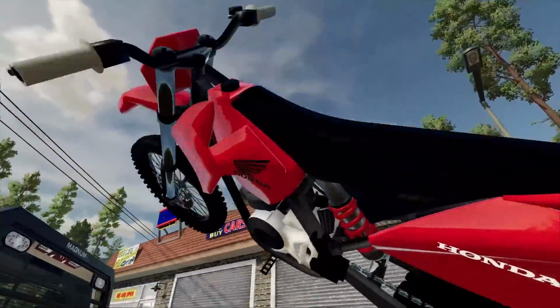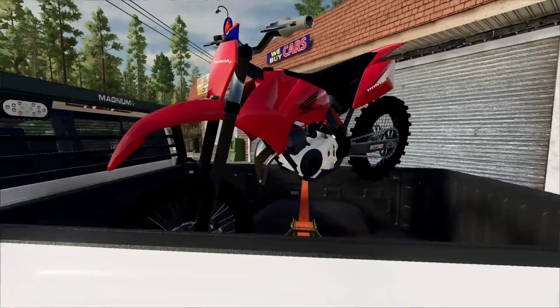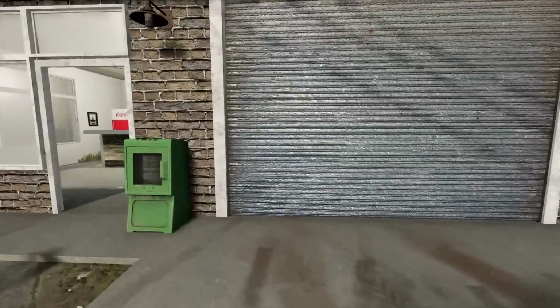Here we go, swinging around. It should fit. Honda 2-stroke. Oh, my gosh. All right, there we go. Strap it down. It's in the back of the truck. Perfect. We got a new dirt bike. We'll have to give it to our son. But, all right, here we go.